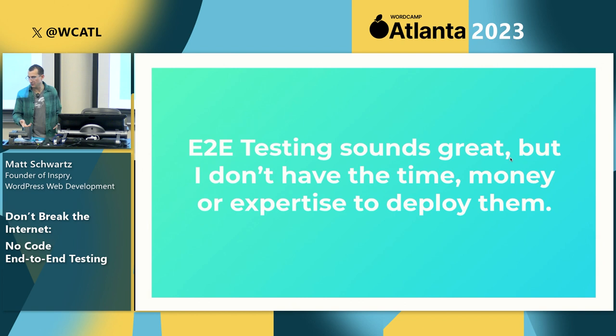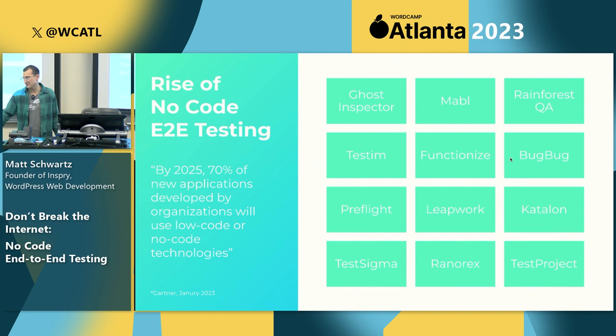Okay, so you might say, well, there's a lot that sounds nice about this, but this seems like a lot of work, right? A lot of money, a lot of time. So we're going to go over some practical examples today of how you can use no-code testing to do some of these.